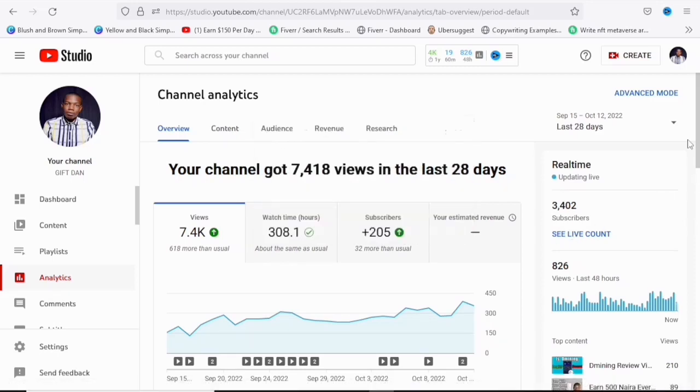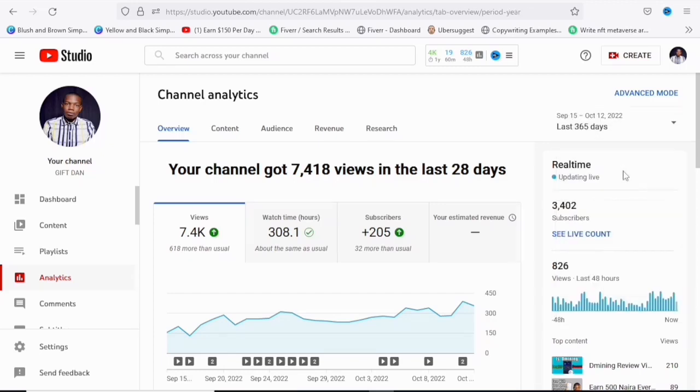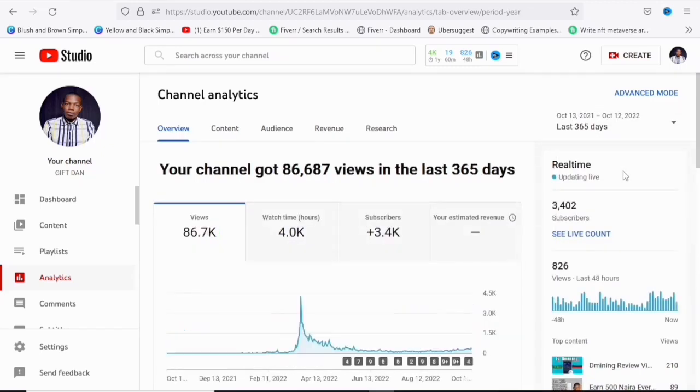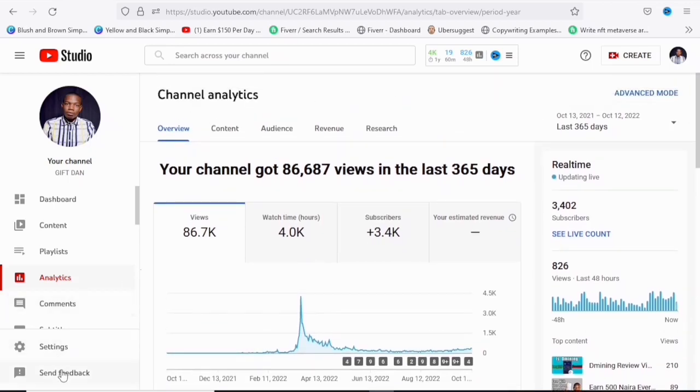We are going to come over to the arrow at the top, click on it and select the last 365 days. As you can see, once you select that, it's going to open up the data for you. YouTube does not monetize channels that are more than 1 year old, so you must have completed your 4,000 hours in less than a year.